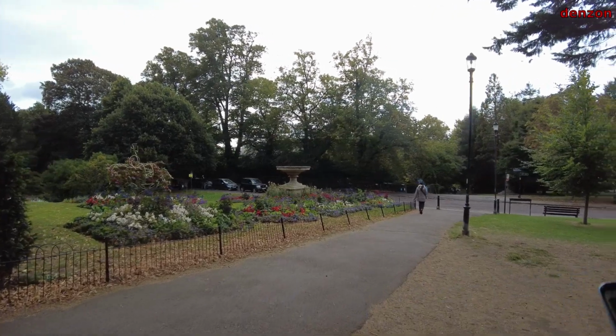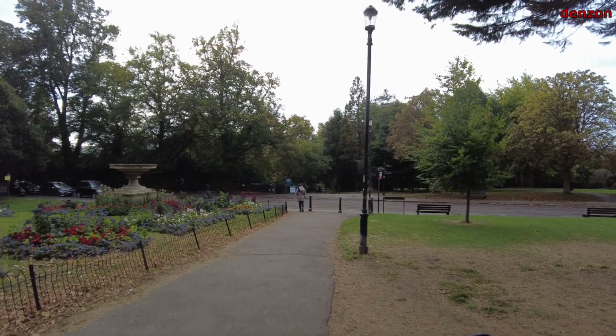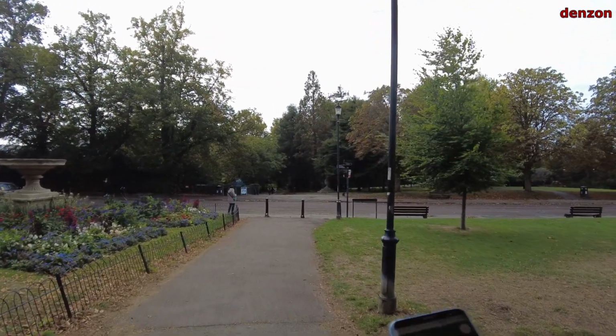After World War II, when there was a shortage of housing, the city council bought up older properties, including some in Royal Crescent, as public housing to rent out.